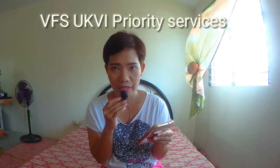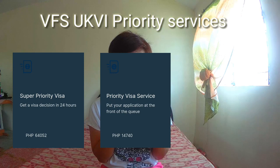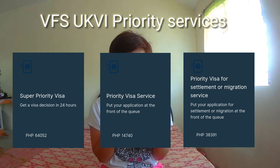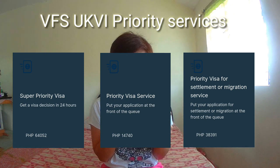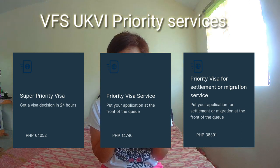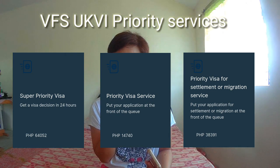Like I've said, I didn't avail of these, they're very expensive. I just availed their document scanning assistance. Also, they offer priority services, like the super priority visa, priority visa service, and also priority visa for settlement or immigration service. The super priority visa costs 64,052 pesos. Oh, this is expensive. It says here, super priority visa, get visa decision in 24 hours. So, right away, you'll know the decision on your visa within 24 hours.